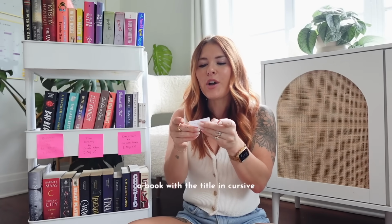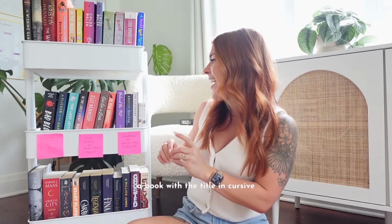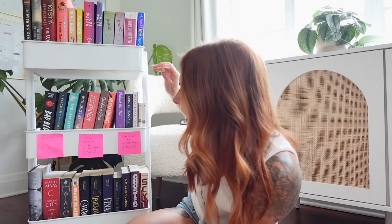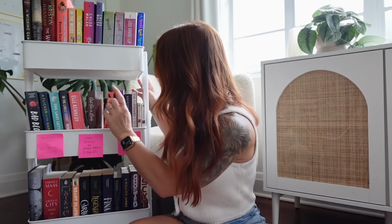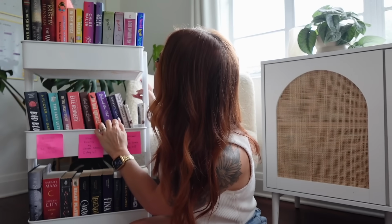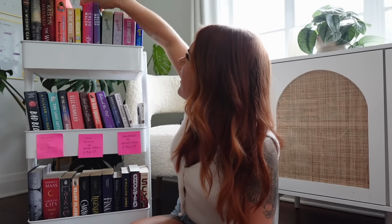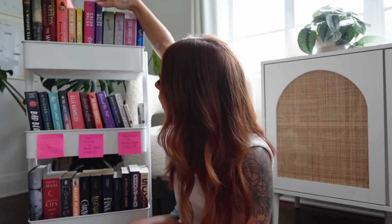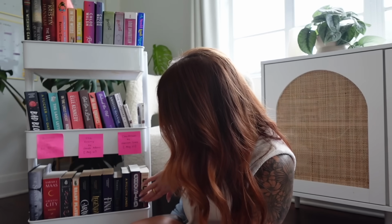Number three. It's really hard to pull out only one, honestly. Okay, a book with the title in cursive. Okay, do I have any? Out on a Limb. And Behind the Net. Okay, I think those are my options, and then these two, Redeeming Six and Taming Seven. I think those are all of our options. Yeah, because none of these are in cursive.